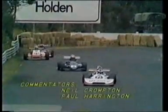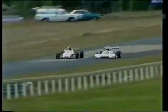A lot of wasted time by John Bow. He's right under the gearbox of the John Smith Rolt, and Richard Davison is just watching from the background. There's only inches between these two cars as they go up the back straight. And there they are, side by side.